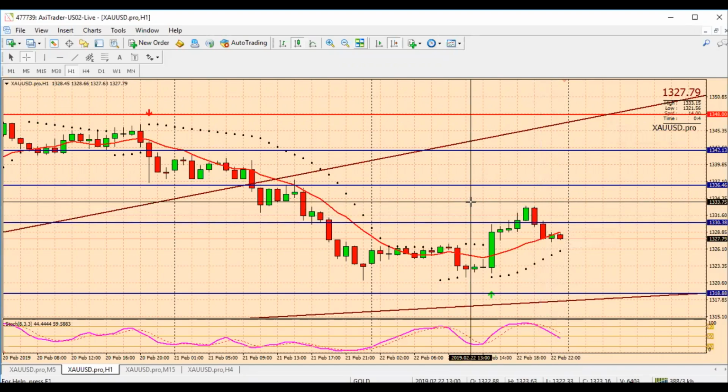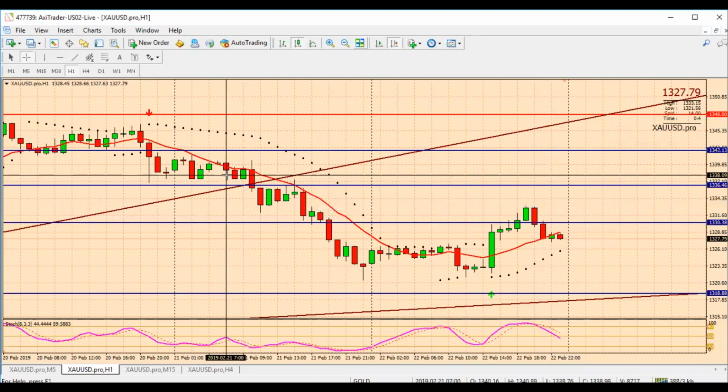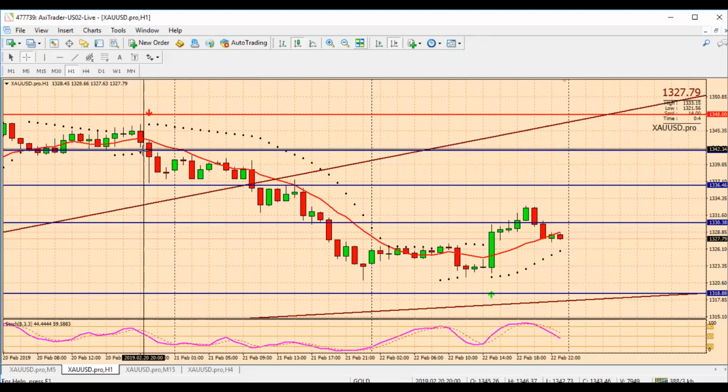So what did gold do after we entered the sell? We sold it here. This is our sell, at 1342. So the market made this move of 215 pips. When the market made that move, I closed one position at 30 and another position at 24. That's when I closed it. So I closed two positions.